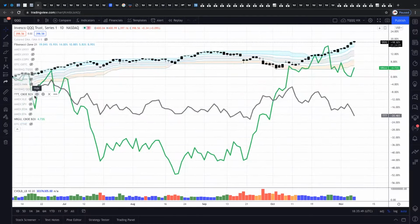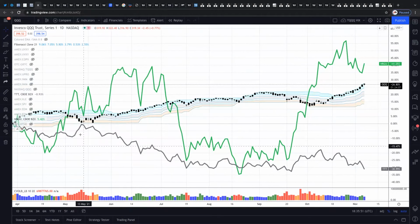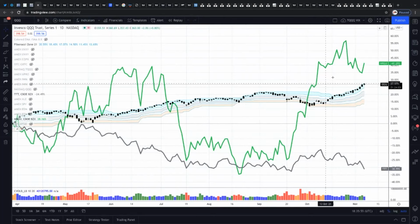Okay, so here's a look at interest rates in gray, NRGU in green, and then the NASDAQ. So just note, look, here's your interest rates going down. Here's your NASDAQ screaming higher. Here's your interest rates going up. Here's your NASDAQ falling and energy screaming higher. So what do we think is going to happen next? Are interest rates going to fall? Or are we about to pass several trillion in stimulus and make interest rates rise?